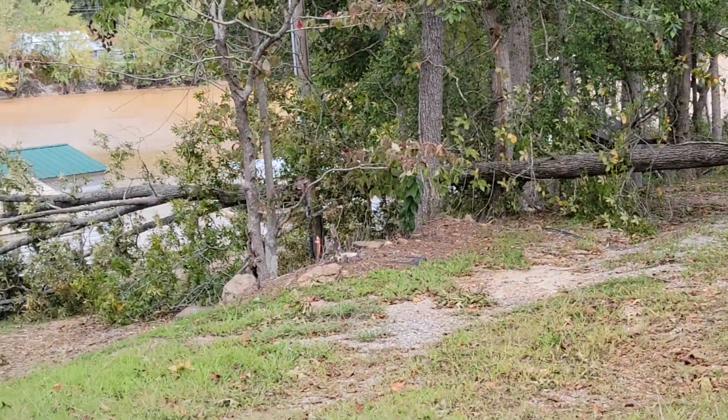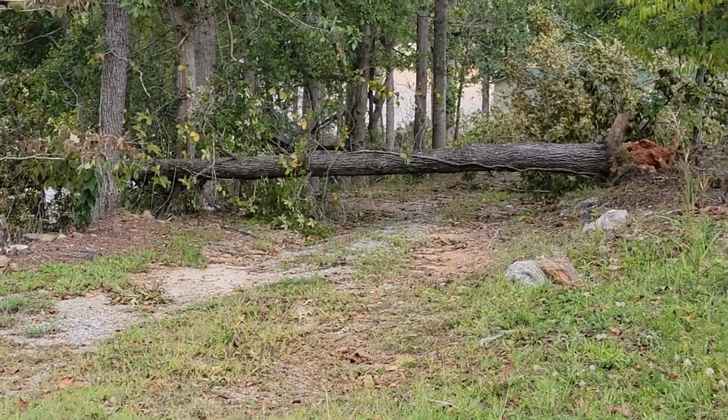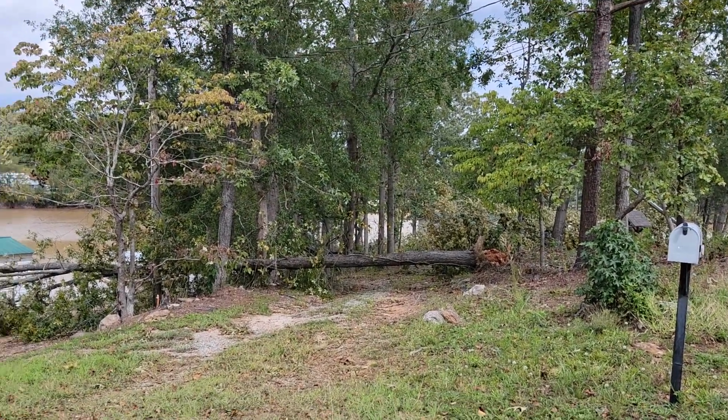And then this guy here landed right above their cars. Just over that wall, there's a car. And it really didn't look like it hit it. So they got really lucky as well.